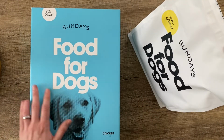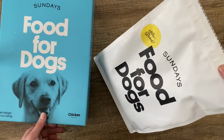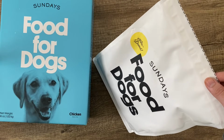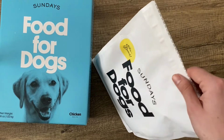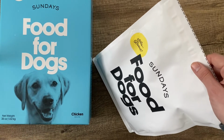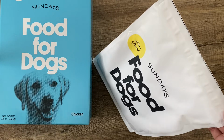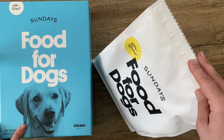So inside the box is a bag. Now, this is just going to be typical, like any dog food bag. This is the smallest size they deliver, by the way, so if you have a bigger dog, you'll probably get a bigger box and package. But one thing I didn't actually know about and surprisingly loved was the way their bag's resealable.